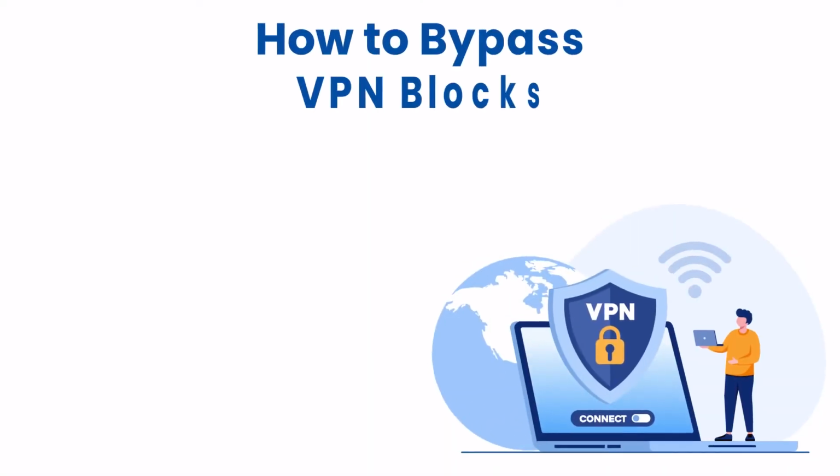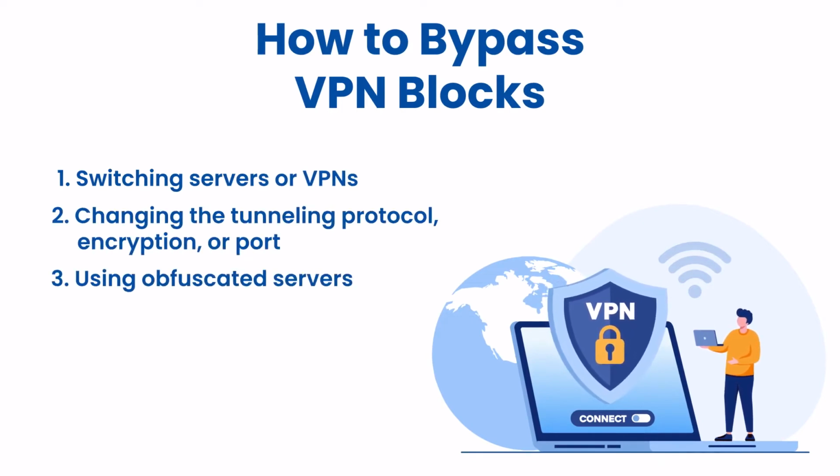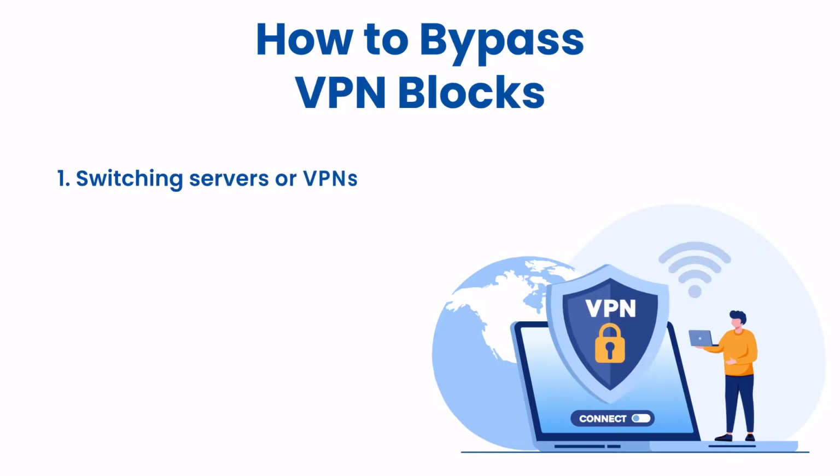Similarly, there are plenty of things that you can try that will get you around those pesky VPN blocks and allow you to give censorship a good old kicking. These methods include switching servers or VPNs, changing the tunneling protocol, encryption or port, using obfuscated servers, getting a dedicated IP address, changing the DNS settings. Woo! Bit of a mouthful. Anyway, don't be intimidated by all the technical terms that I've just thrown at you. These methods are fairly simple in practice. So let's just dig in, starting with switching your server or VPN.